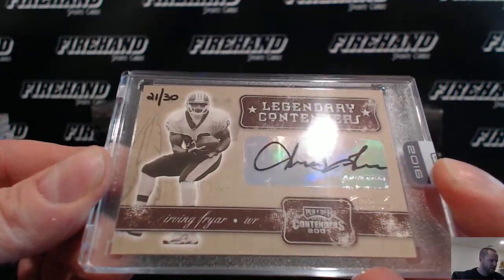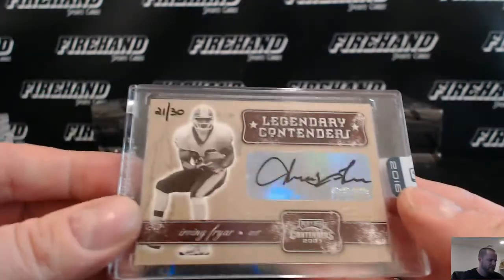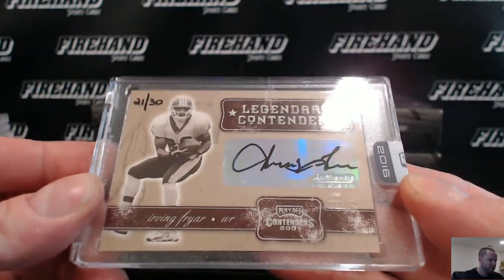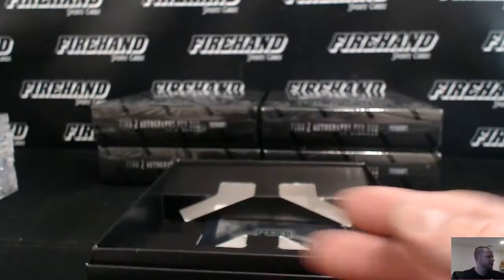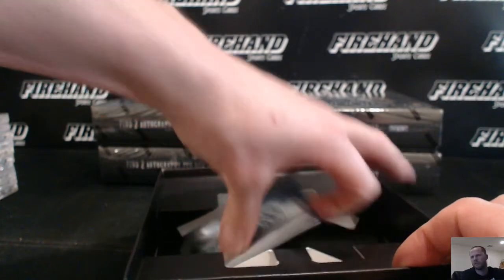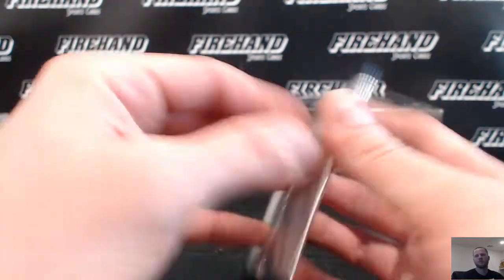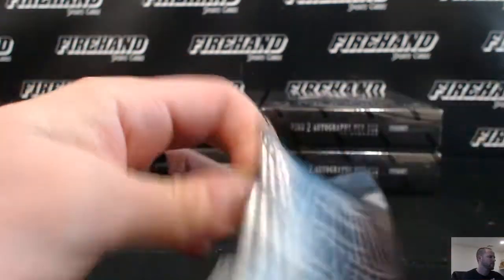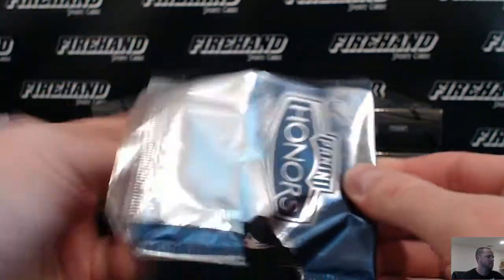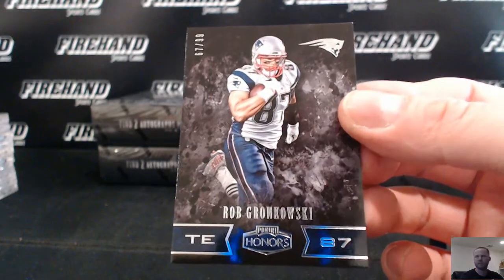Legendary Contenders, Irving Fryer for the Redskins. 21 out of 30. More Redskins, Michael Sears. Rob Gronkowski, 67 of 99, the Patriots. Tommy Golf.